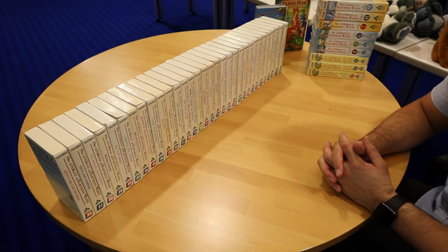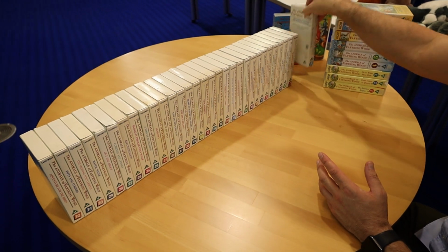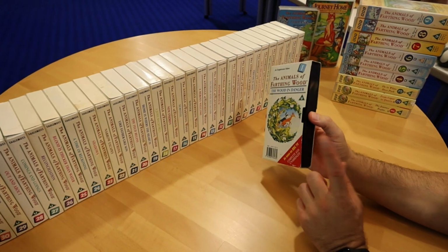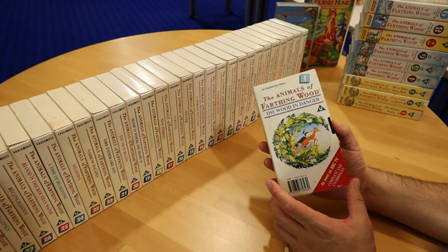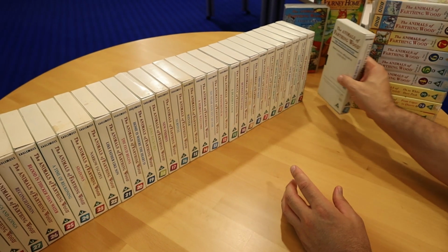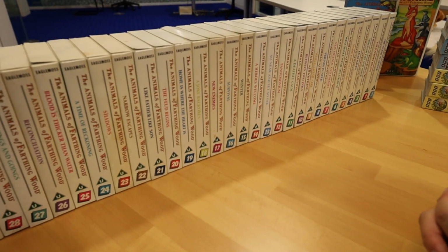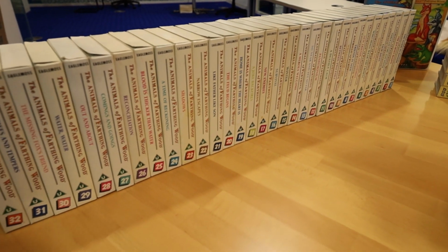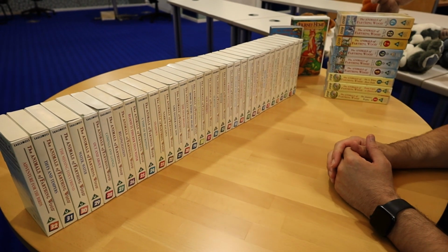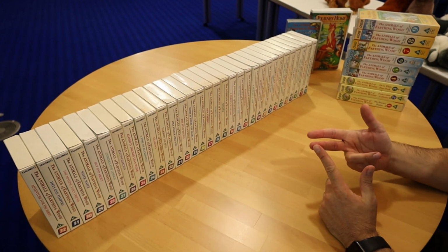Eagle Moss, who were the producers of the Farthing Wood Friends comics, released these VHS tapes every 4 weeks. So every 4th issue, there was an Eagle Moss video which showed the episode that was released during that week. So for example, this is number 1, The Wood in Danger. And in total, they released 32 tapes. Even though there were 39 episodes, they stopped at 32. So every 4 weeks, one of these would be issued along with the comic. So issue 1, issue 5, and so forth.